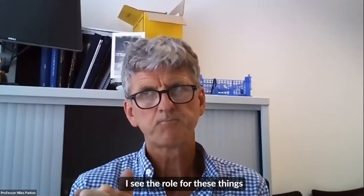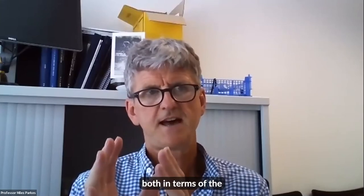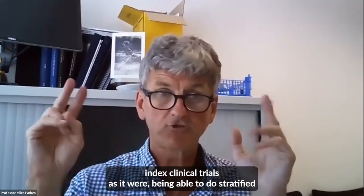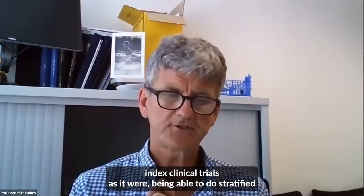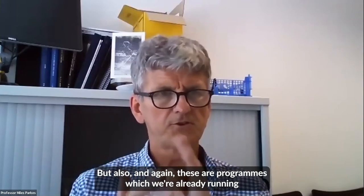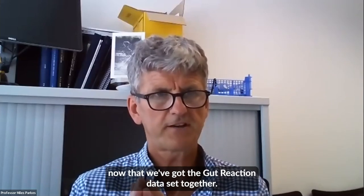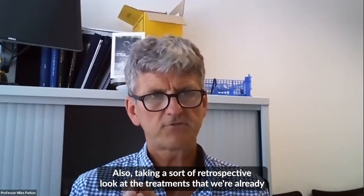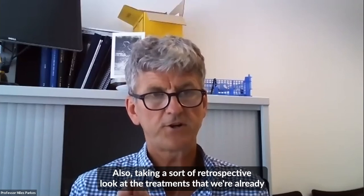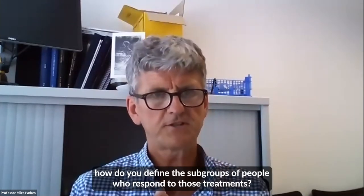So I see the role for these things, both in terms of the index clinical trials, being able to do so-called stratified analysis, selecting by genotype, what have you. But also, and these are programs we're already running now that we've got the gut reaction data set together, taking a retrospective look at the treatments that we're already using to see if we can better understand how you define the subgroups of people who respond to those treatments.